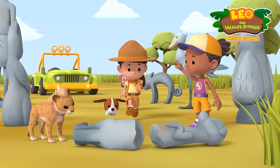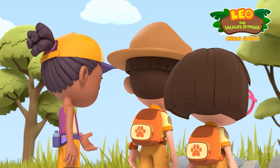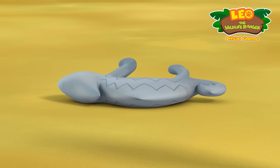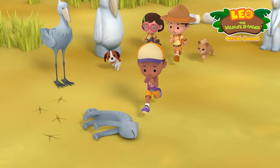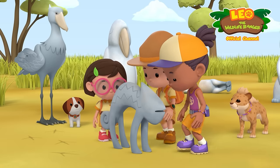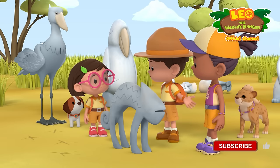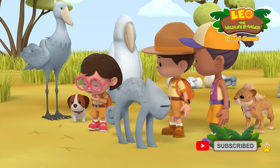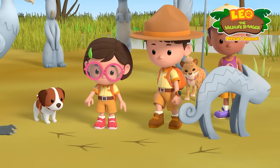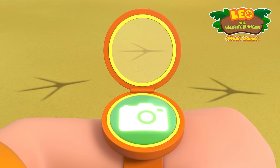Over here. It is such a pity. Huh? What was that? Oh no, the statues. No, not again. The statue was just fine a second ago. There was a strange sound. Guys, I found something! Look! A bird's footprint. And it's huge!